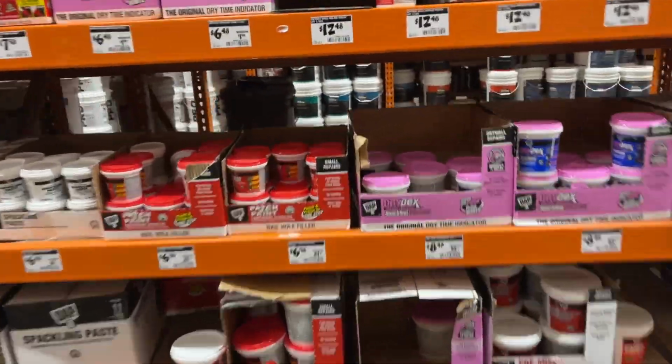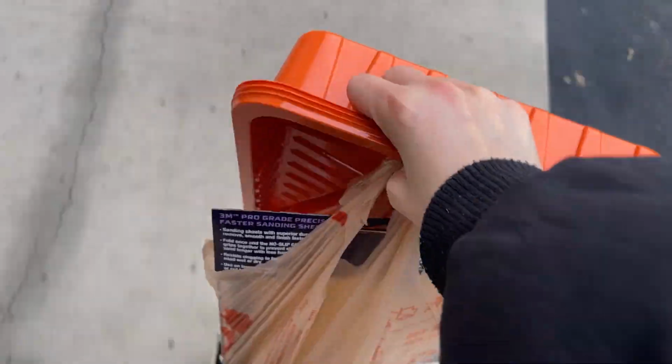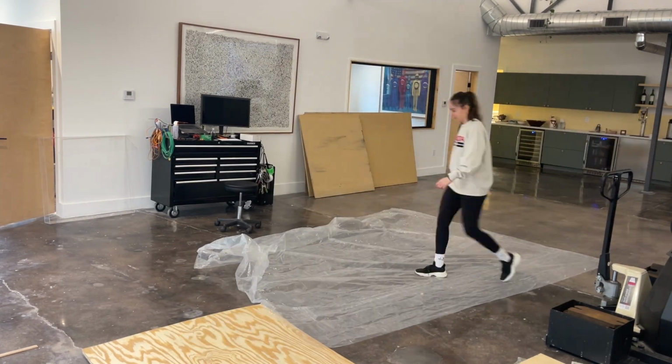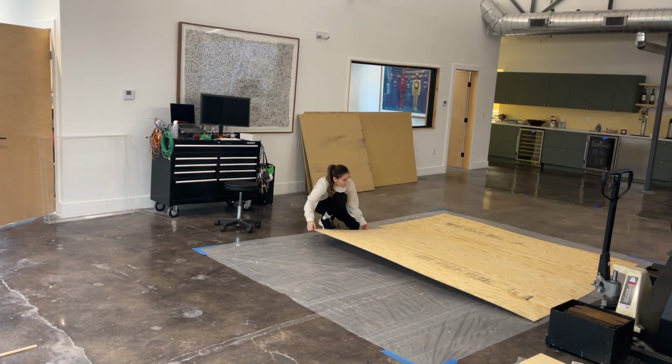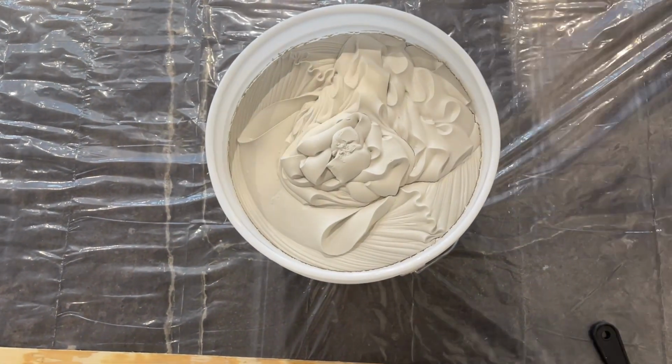Well, this is what it is. I realized that we don't have paint pans or tarps to paint with, so I have to go back to Home Depot. Thankfully, it's literally only 8 minutes away. So that's fun. Trip 2 to Home Depot. Maybe we should count how many I do today. Wow.